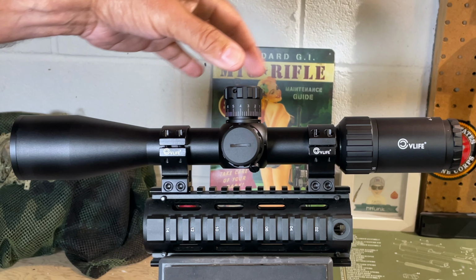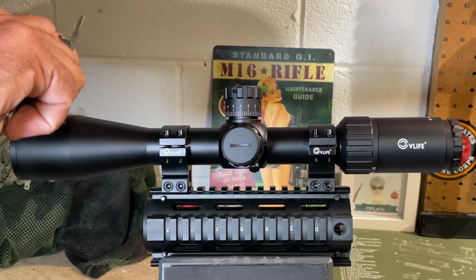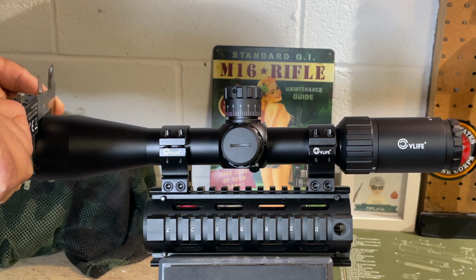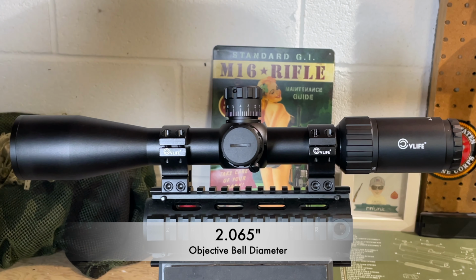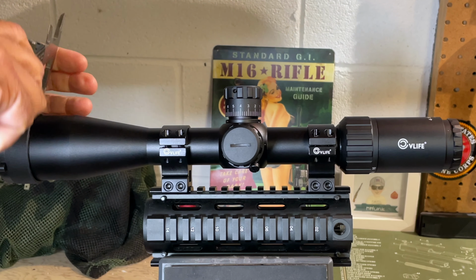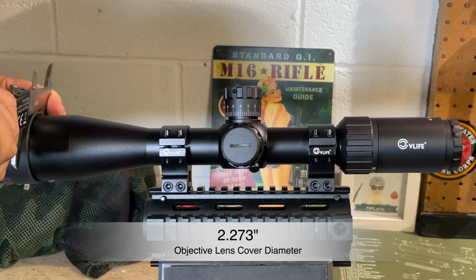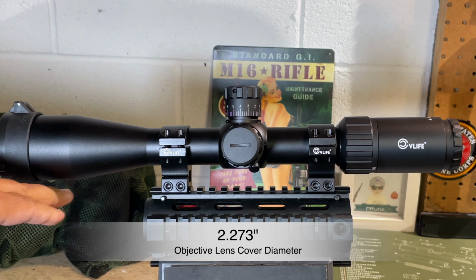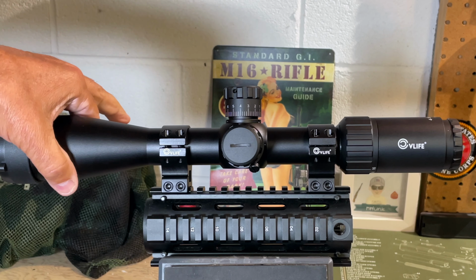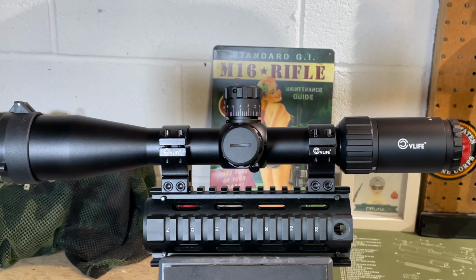The scope has a 30 millimeter main tube constructed of aircraft grade 6061 aluminum. The measurement of the objective lens bell is about 2.065 inches, and when we add the flip-up scope cover, that's going to raise that measurement up to 2.273 inches. So you're going to need sufficient clearance from the barrel to the flip-up scope cover if you want to use that, or definitely to the objective lens bell, just to make sure the scope is not touching your barrel when you have it mounted to your rifle.